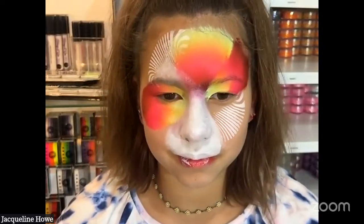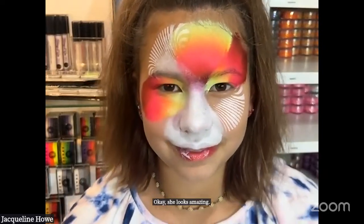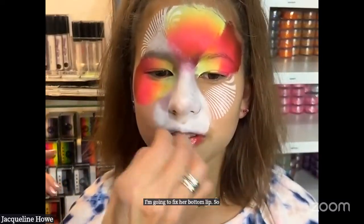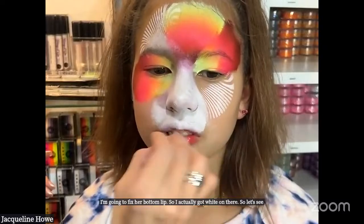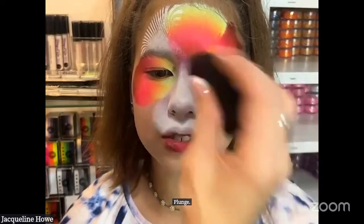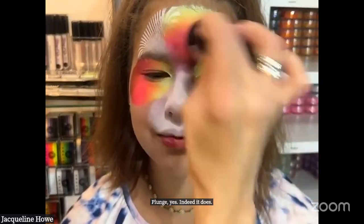I'm gonna fix her bottom lip. I actually got white on there. So let's see if this works with the edge of that sponge. Yes, indeed it does. Okay.